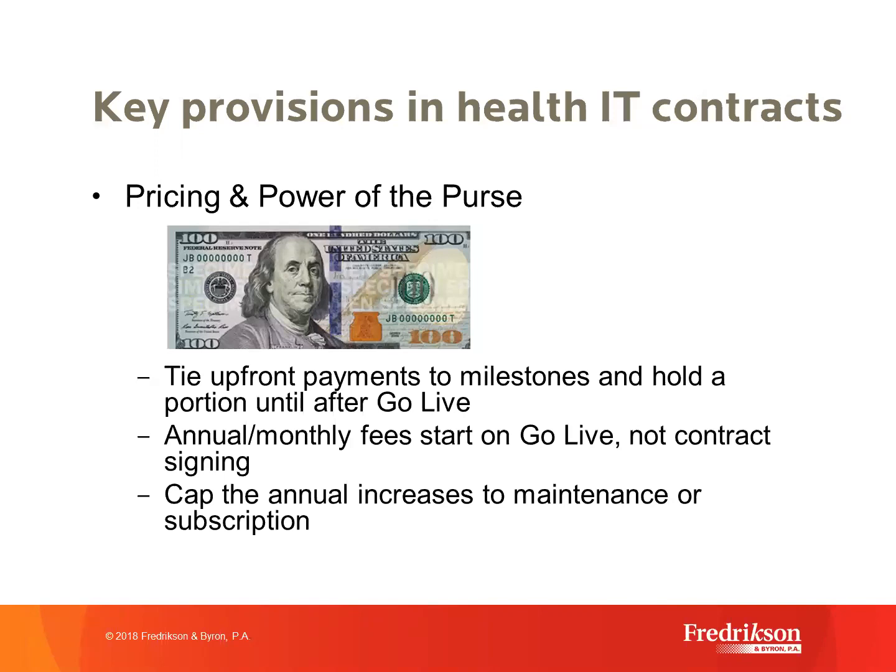Also, please remember that your negotiation power on a lot of these items is better now, before you sign the initial contract, because once you sign the initial contract, maybe you'll add a module, or you'll add lab or billing or some of the functionality later. To the extent you can lock in pricing now, do, because your negotiation power, once you've sort of bought into the system, is much less later on. All right, moving forward.